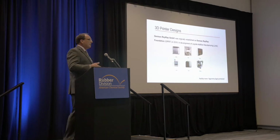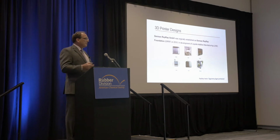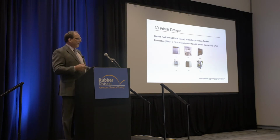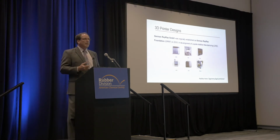So we look at where these come from. German RepRap is the company out of Germany, been around since 2010. They're in development of liquid additive manufacturing, or LAM. This is a number of machines that they're putting together.